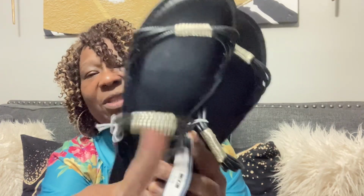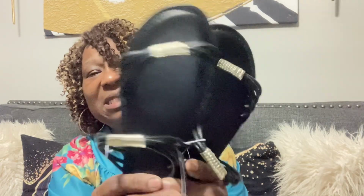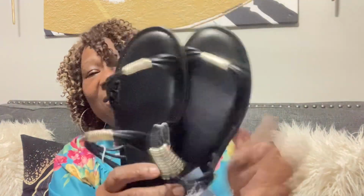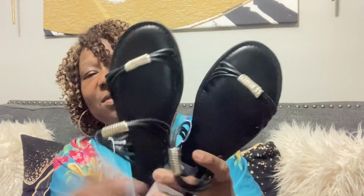$1. Then I found a black pair of sandals. They are made different. They have like a metal hardware here on the shoes. Metal pieces here on the sandals. Silver metal pieces, okay, with straps.